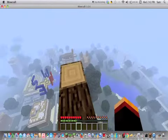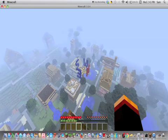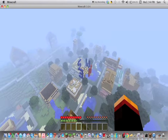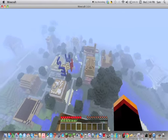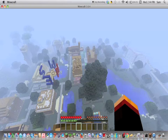Okay, so from up here we've got a really good view of the village. One thing we can see down here is a huge construction in the middle, which is our compass. It goes north, east, south, and west, and it helps us in case we go a bit far away. We can look at it and know which way we're going to go.